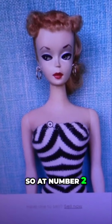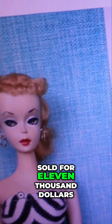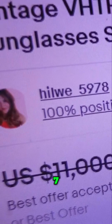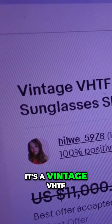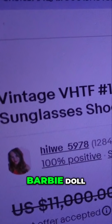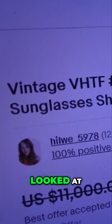So at number two on the list is this vintage Barbie here. She sold for $11,000, coming to us from Hillwee 5978. It appeared three times, so she had to relist it. But what is it? It's a vintage VHTF blonde ponytail Barbie doll, zebra suit, sunglasses and shoes. The same one we just looked at.